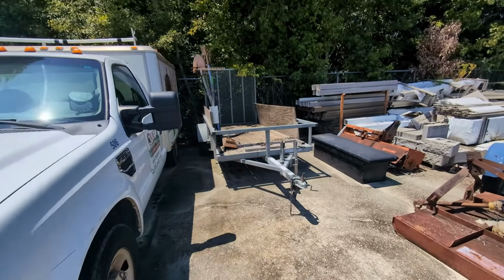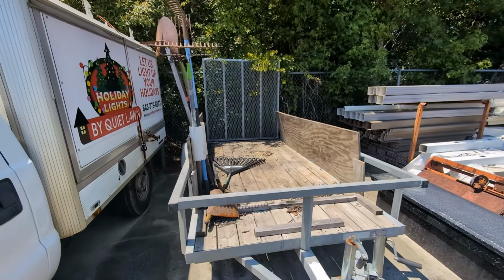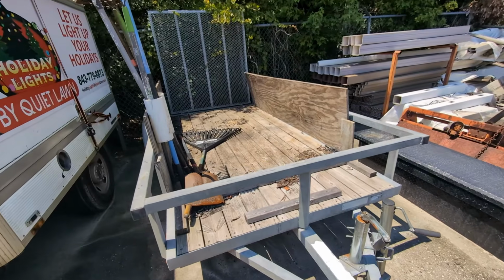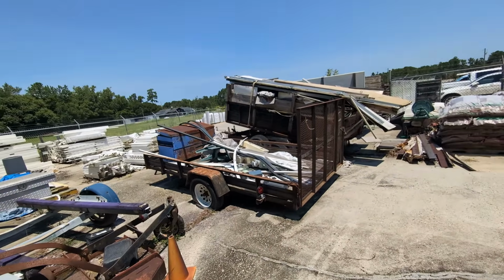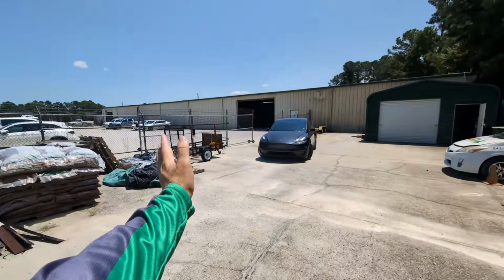I've got this trailer over here that we don't really use much. We use it for landscaping or for big Christmas light jobs where we can't fit enough in the truck. But like I said, the landscaping stuff we're kind of phasing out. All the rest of this is not mine. This is the contractor we rent from. So my space is basically from here over.